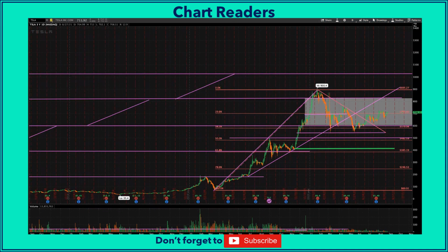As far as Tesla is concerned, there is a good support retracement of 23.6%, which is about the 700 level. Right now, as long as the stock holds the 700 level, then it can retest 830, or else if it breaks 700, then the next support will be around 585.